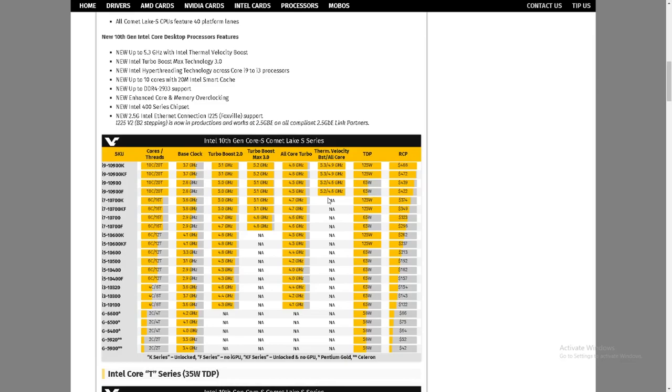It's really good. It has new Intel hyper-threading. It's up to 10 cores and 20 threads. And it has Intel Turbo Boost Max technology, which is, I'm guessing, for overclocking. And yeah, it's pretty good.